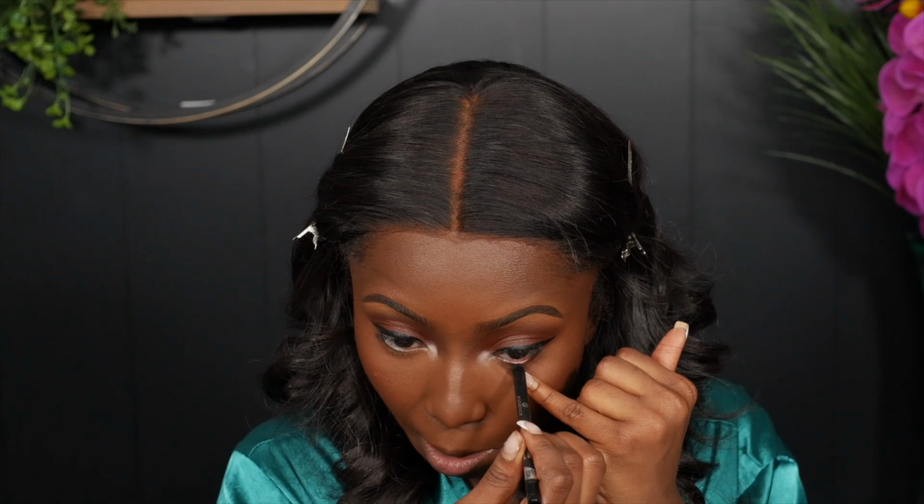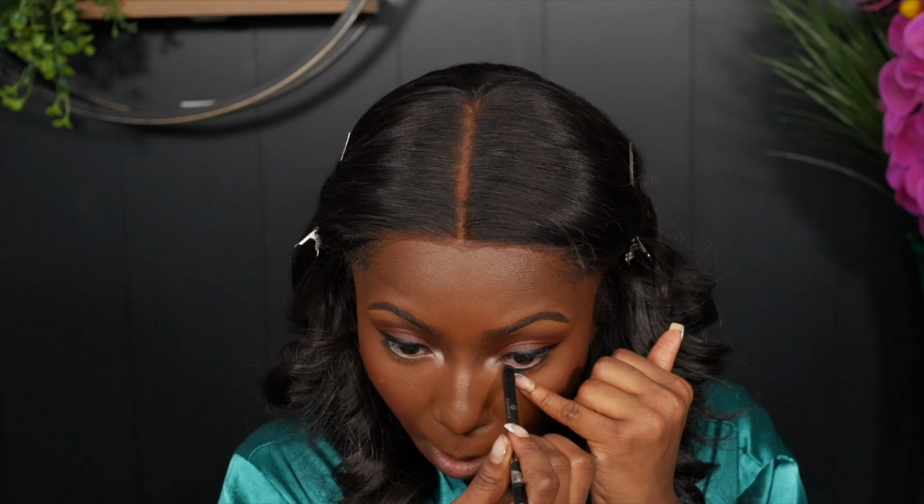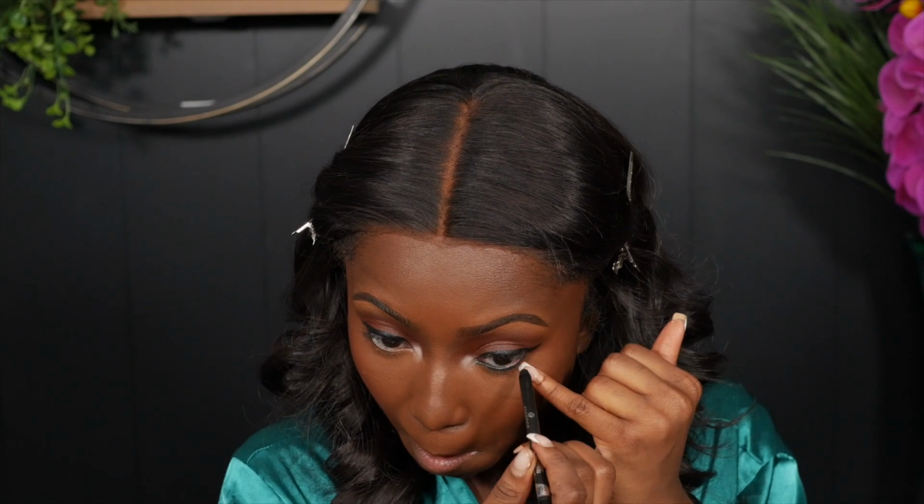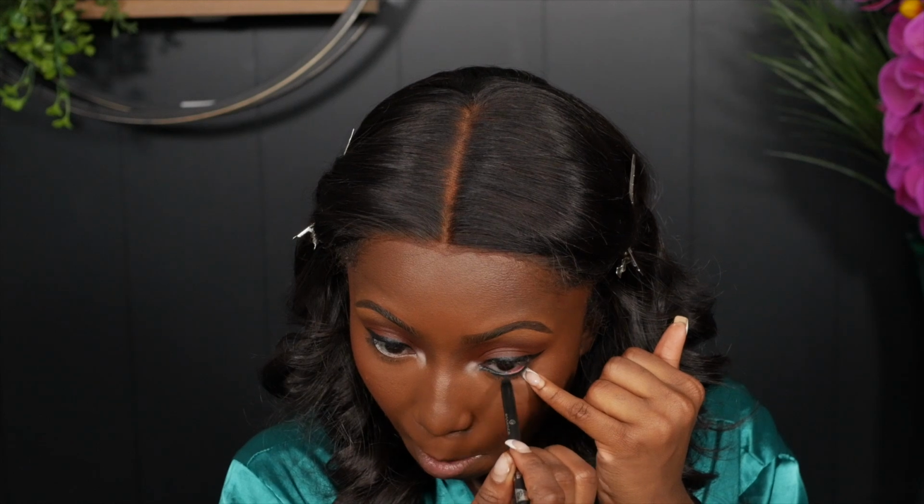Now for liner, I'm going to be using my Essence Extreme Lasting Eye Pencil, and this is the waterproof version of it. I love how deep black this is. And I do get this request a lot, and it's how to do that Aaliyah type cat liner in my inner corners. And I like to do this just because it gives my eye shape more of a cat eye.